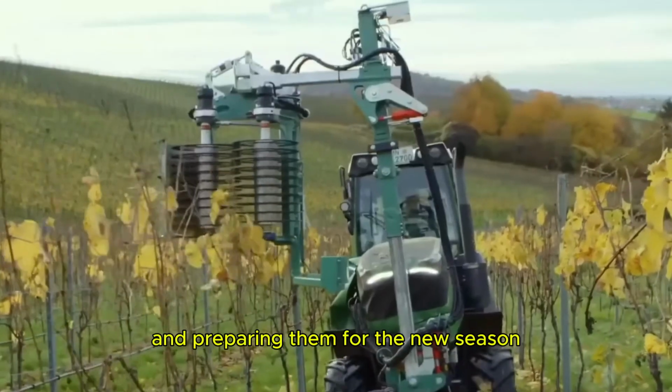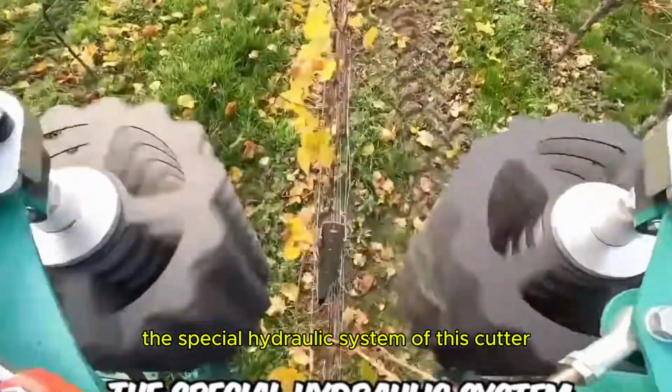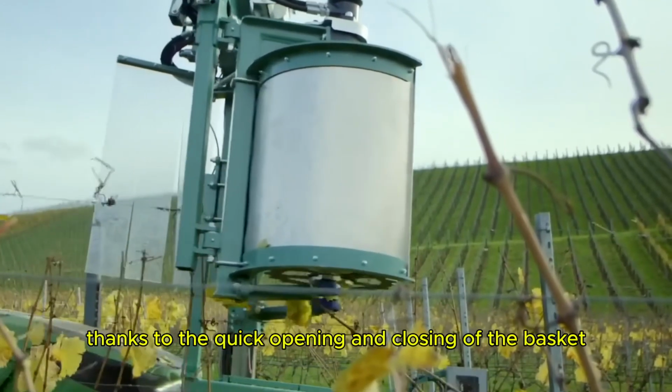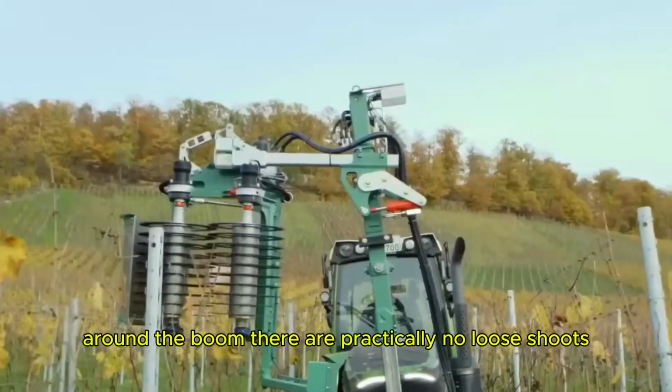Tilling your vineyards and preparing them for the new season is now even easier. The special hydraulic system of this cutter ensures very fine work. The machine is used for pruning annuals, and thanks to the quick opening and closing of the basket around the boom, there are practically no loose shoots.